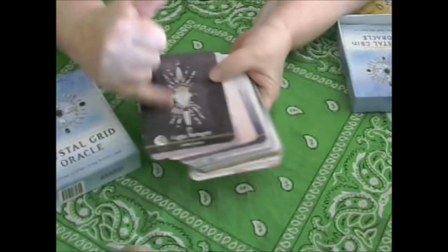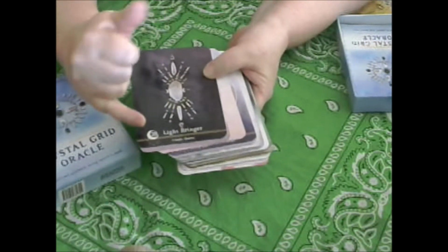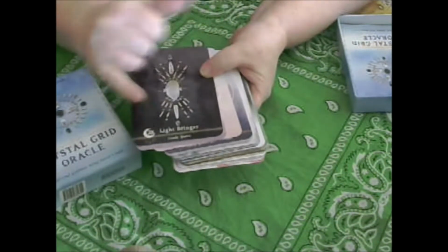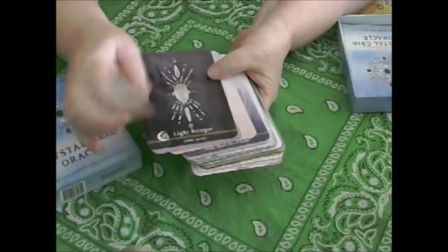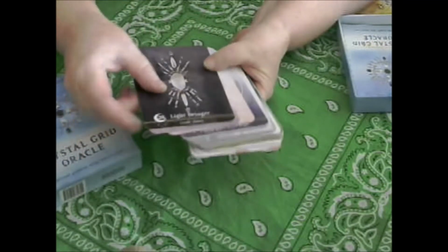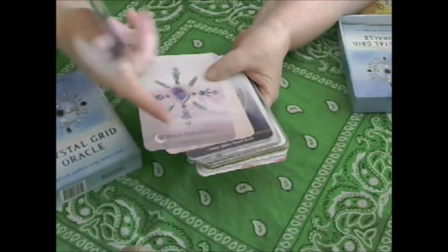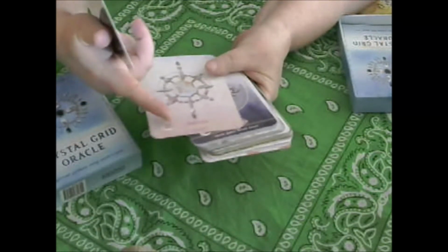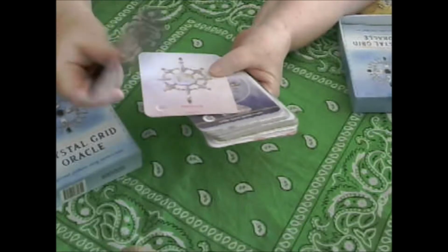So these ones here are crystal grids. It's got a number, it's got the crystal as well, but it's got a message as well. It's got a message and then it's got the crystal. So this one is Light Bringer and it's Candle Quartz. This one is Heart Protection and it's Pink Fluorite. This one is Rebirth with Menatite.